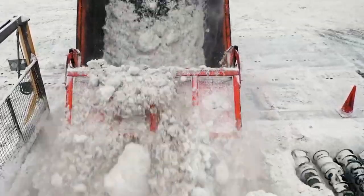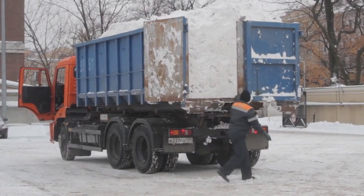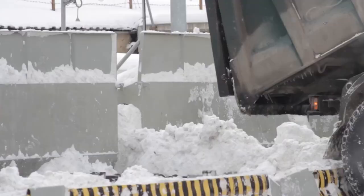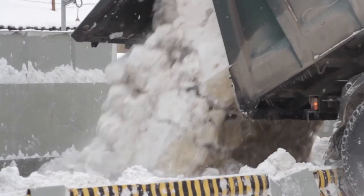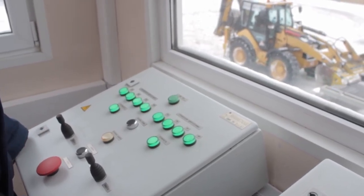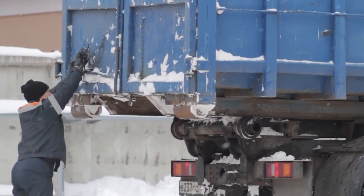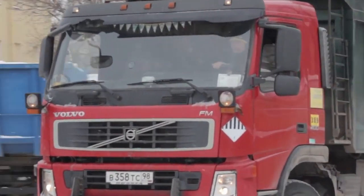The resulting water enters the chamber, where it is cleaned of debris and sent to the sewer. The operation temperature when melting snow is plus 2 degrees. In 3 minutes, the installation is able to process about 10 tons of frozen precipitation.